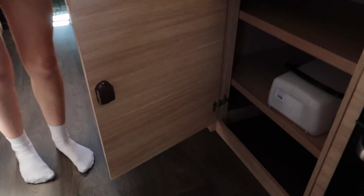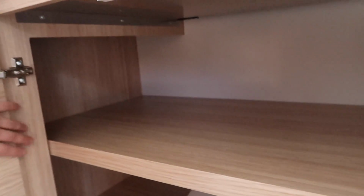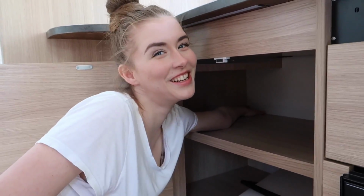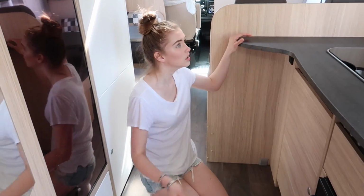Do you want to just look in there? They're quite big. Back deep. They are deep cupboards. Touch right to the end just so people can see that they are really deep cupboards. There's not a lot of storage in the kitchen, but we don't need a lot.